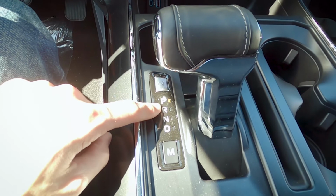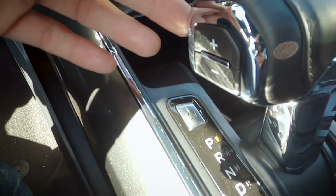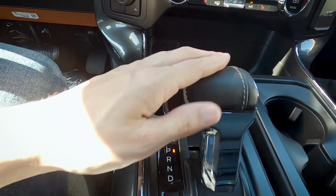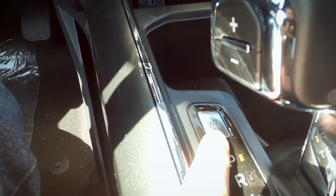So shifter knob, we've got our park reverse neutral drive, and then the manual mode, which is going to give us better control over the gears as we go. So we've got a 10-speed automatic system. We can easily adjust the gears as necessary. Now, this isn't going to be the standard position unless we get the XLT Sport Pack for the shifter knob. Typically, it's going to be up by the steering wheel, but when we get into the Sport Pack, that's when it moves down.